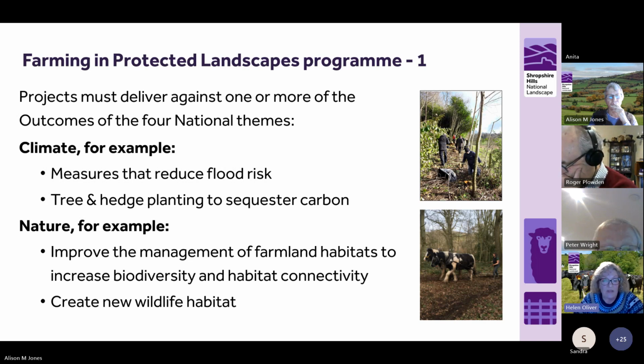So the first theme is that of climate, and the outcomes are that more carbon is stored or sequestered, flood risks have been reduced, there's a better understanding among farmers, land managers and the public as to what different habitats and land uses can deliver for carbon storage and reduced carbon emissions, and lastly that the landscape is more resilient to climate change. So on the ground, that may look like measures that reduce flood risk, or a project where trees and hedges are planted to sequester carbon. So don't be put off by the wording of the guidance.